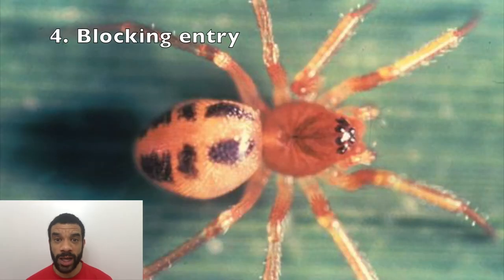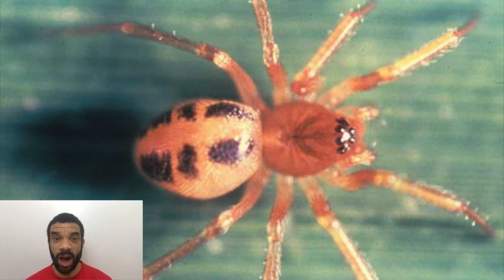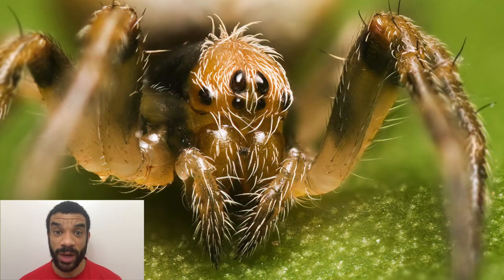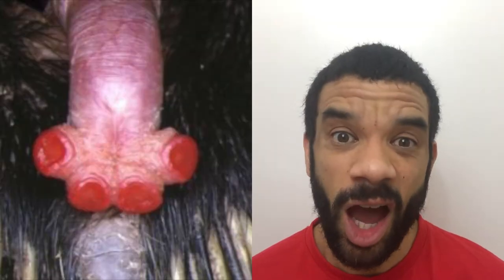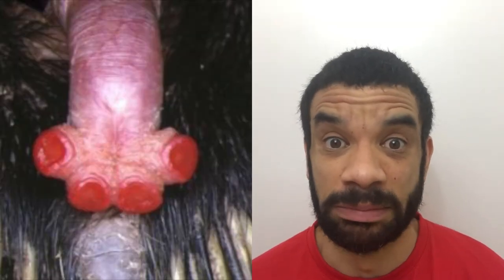Number four, blocking entry. The European dwarf spider produces a plug, so this is a liquid that then hardens and blocks the genital opening of the female. The longer the male spends time in copulation, the bigger the plug is, so less likely other males are able to copulate as well. Number five, foreheads. The echidna has got a penis with four heads, but only two ejaculate at any one time.